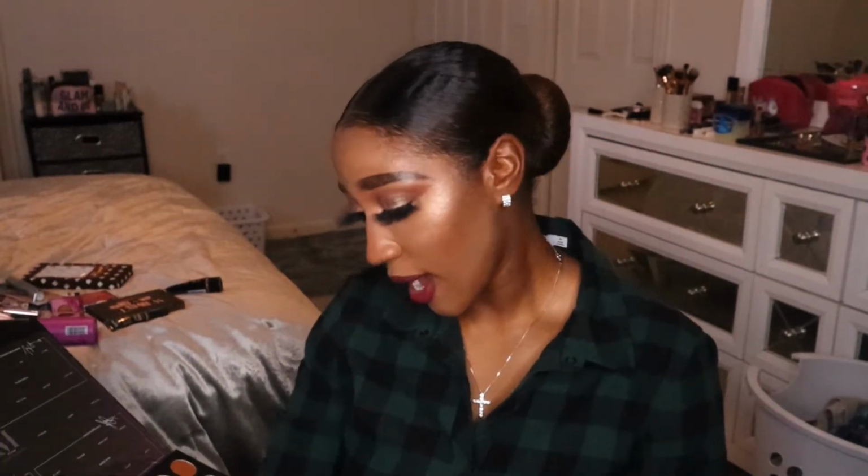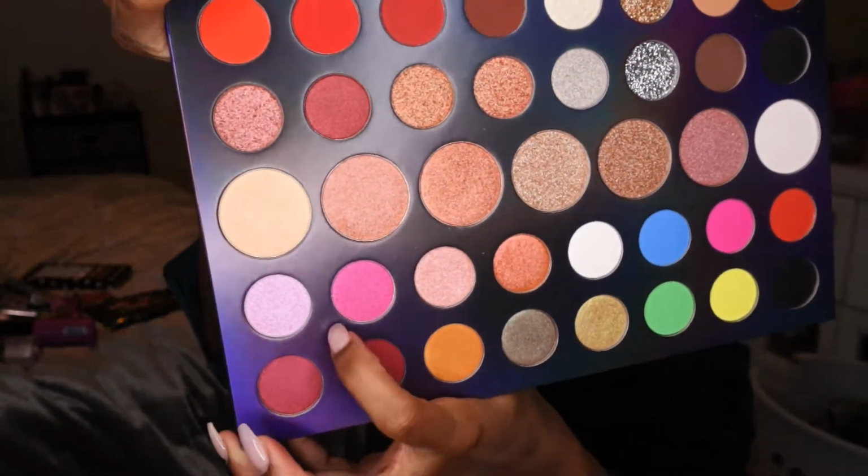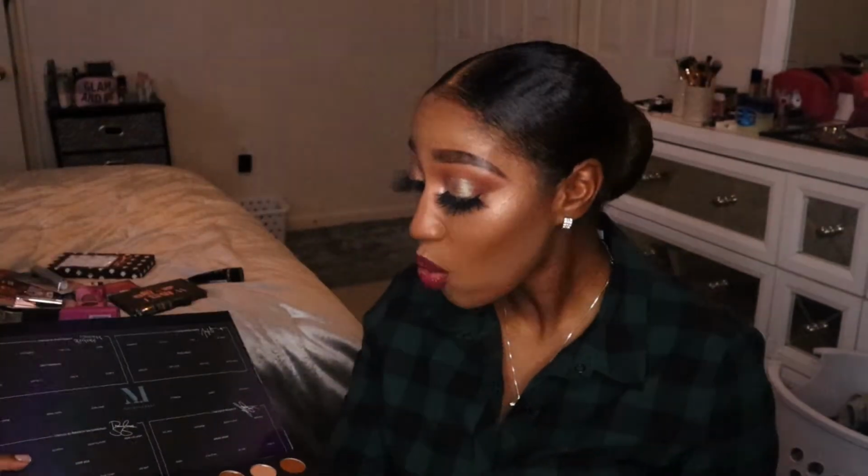Do that little neon pop of color in the inner corner of your eye trend that was going on. This purple is so gorgeous. I love that purple. But those pressed glitters just got me. I saw a couple of people use those pressed glitters in their palette and it just got me. So yeah, apparently I needed this palette. It was on sale, you guys.